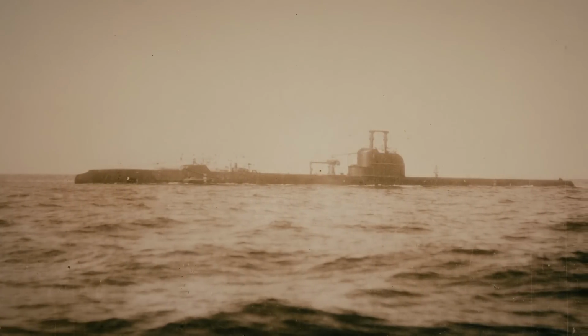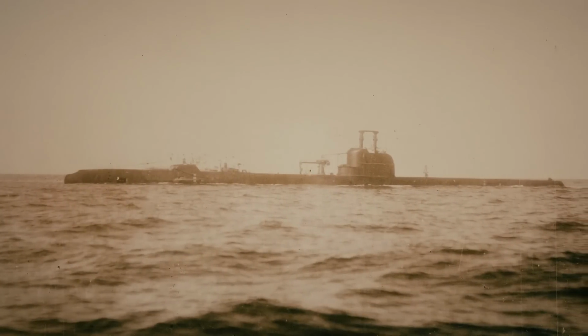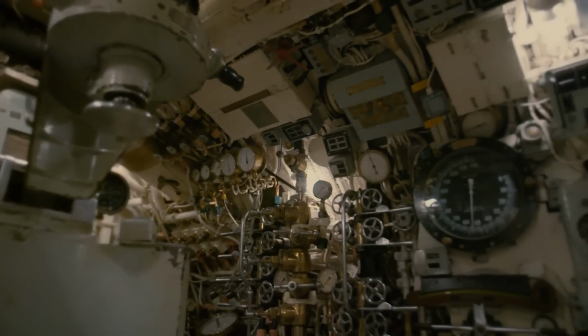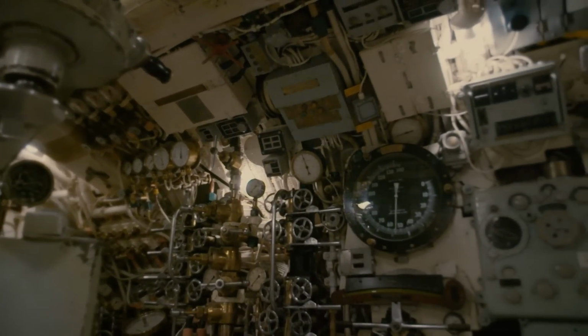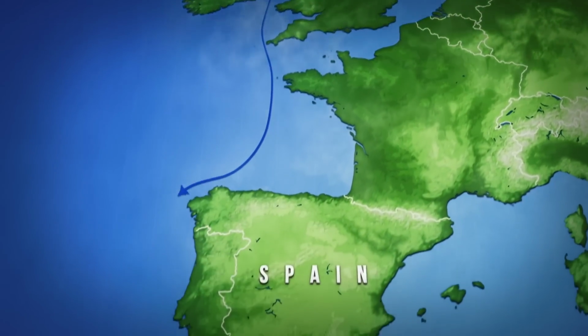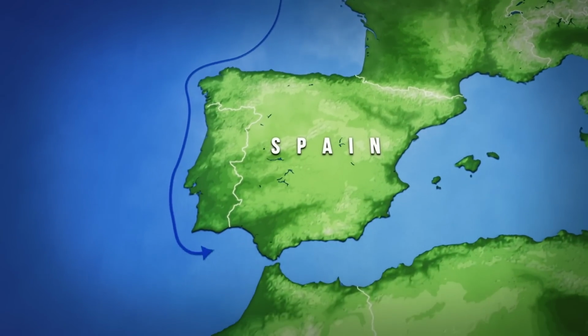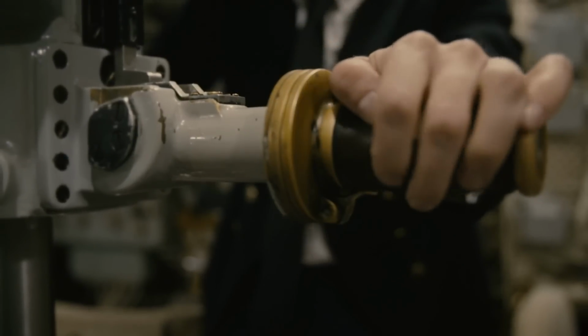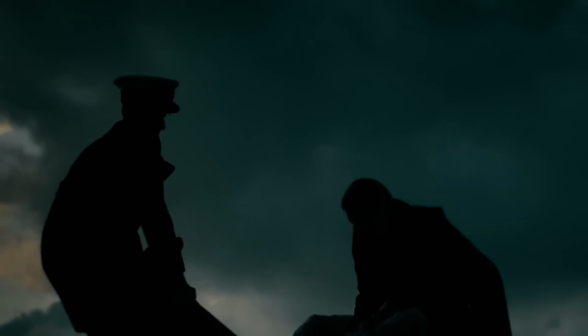On the 17th of April, 1943, a canister containing Major Martin was brought aboard Seraph. Mincemeat's success now depended on the sub's ability to stay undetected. After a tense 10-day journey, Seraph arrived off the coast of Spain. On the morning of the 30th of April, Jewell and his officers brought the body on deck.